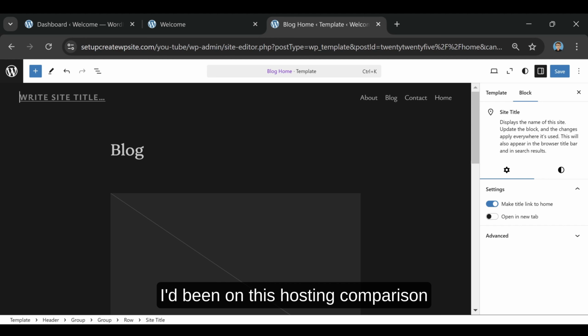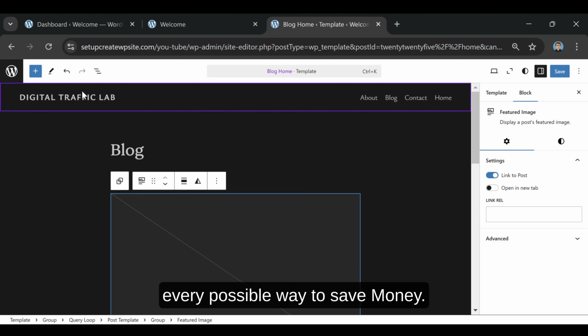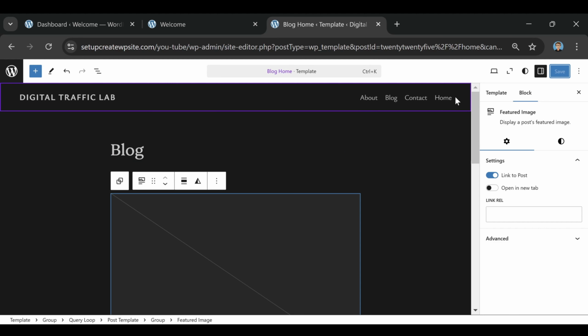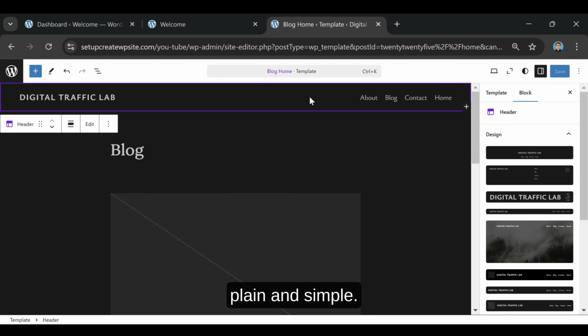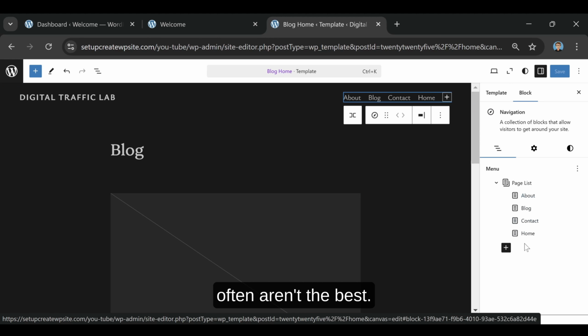I'd been on this hosting comparison rabbit hole for days, obsessing over every little feature, every plan detail, every possible way to save money. And I almost missed the actual working discount because it didn't come in the form of a code at all. If I hadn't taken the time to test all those links, I would have paid more than I needed to. Plain and simple. And I think that's what frustrated me the most. Not just that there are fake coupon codes floating around, but that even the real ones often aren't the best.